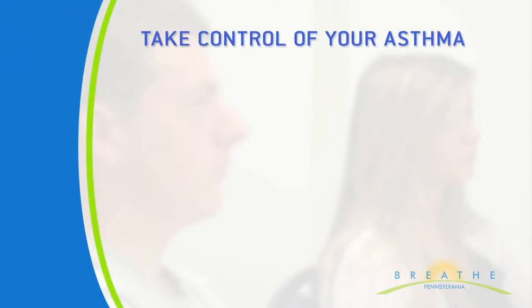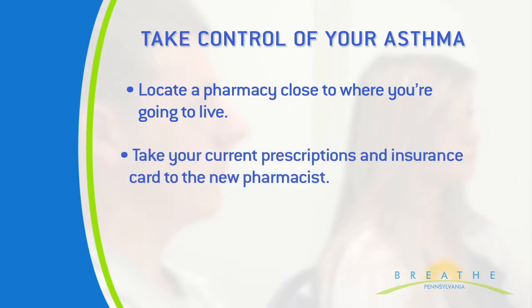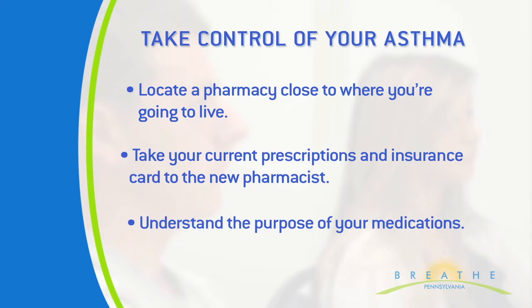Take control of your asthma. Remember, locate a pharmacy close to where you're going to live. Take your current prescriptions and insurance card to the new pharmacist. Understand the purpose of your medications.